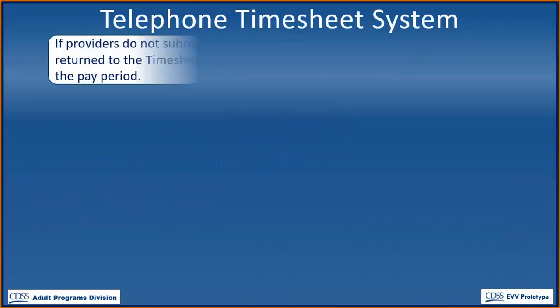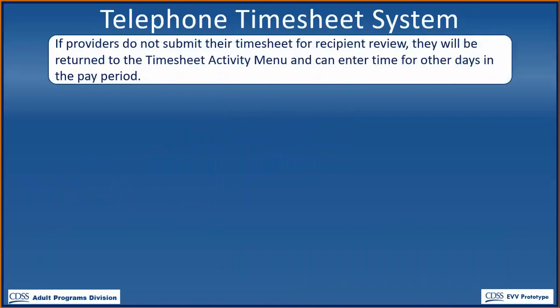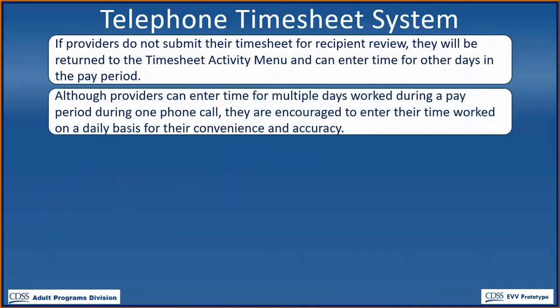If providers do not submit their timesheet for recipient review, they will be returned to the Timesheet Activity menu and can enter time for other days in the pay period. Although providers can enter time for multiple days worked during a pay period during one phone call, they are encouraged to enter their time worked on a daily basis.